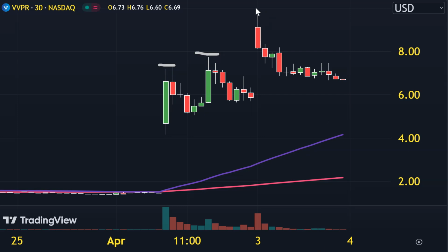There's a high, there's a high, there's a high. You want to have higher lows. There's a low, there's a low, there's a low. So from that angle, the overall trend is still up. But like I said, depending on what you bought and what your strategy was, maybe you think this is an absolute train wreck, and it could be. But like I said, big picture-wise, the bulls are still in control.